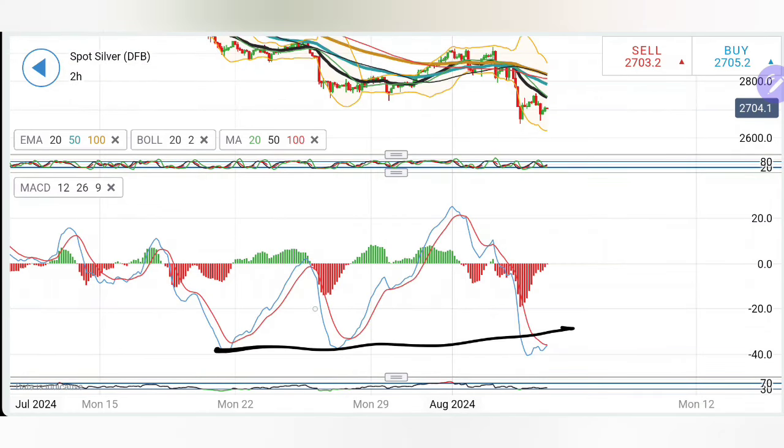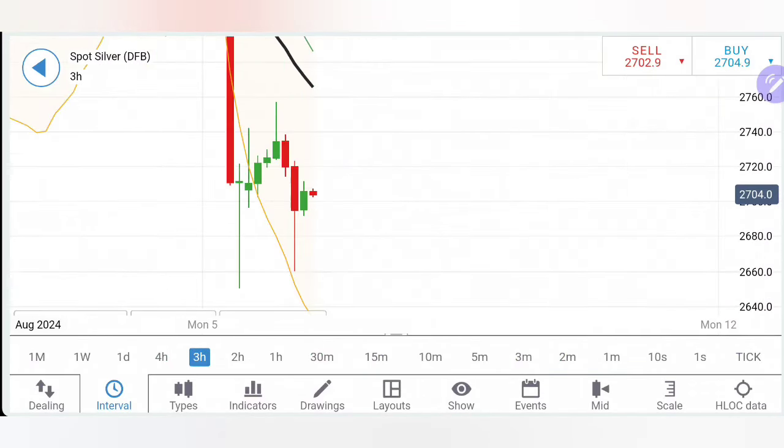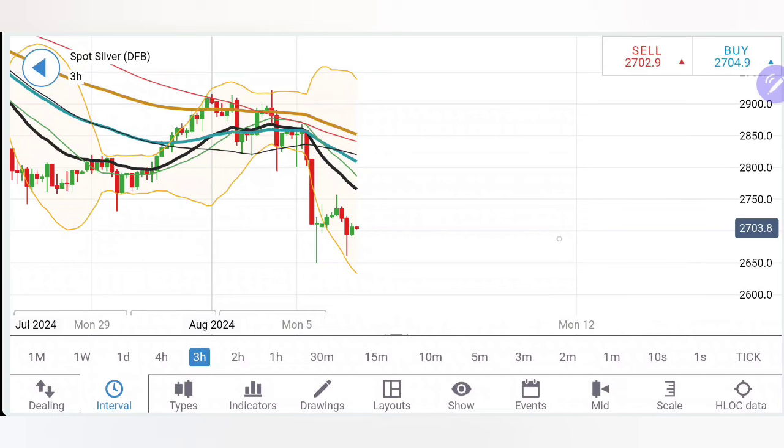See silver here, whenever it tries to hit this zone, it tries to bounce back. RSI flat coming to 3 on the 3 hour chart. See likewise similar formation here. Bearish, you can see retracement candles, then a couple of sharp bearish candles, higher lows are delivered, then a modest greener candle has appeared. Now it has to break beyond 2720 levels in order to keep moving towards upside, that it can try to in fact move towards 2760, 2780 zone.